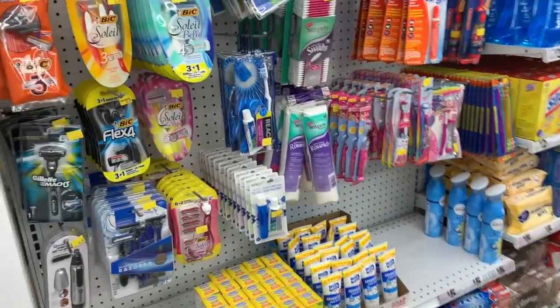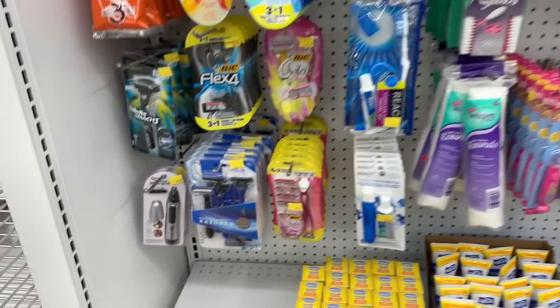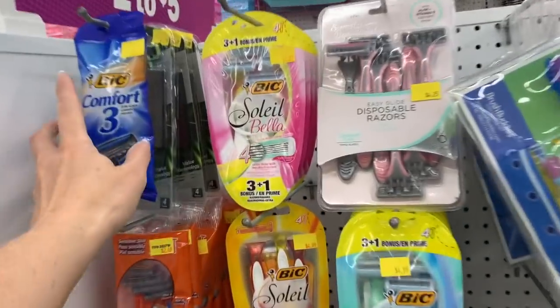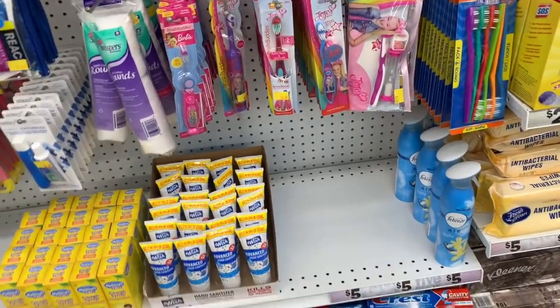Okay, let's look over here. Let's see if they have the little on-the-go razors. I don't see them. They're probably sold out. They were so, so cute. It was just a really great idea. We have more hygiene items here.